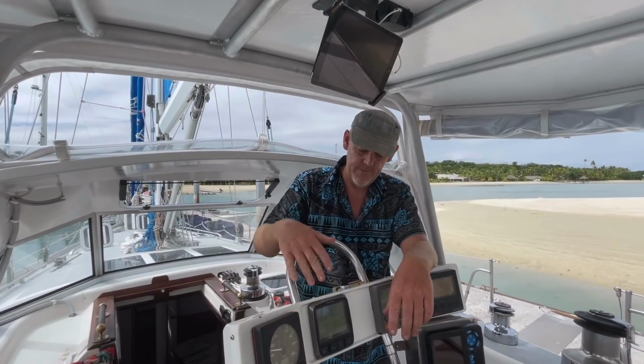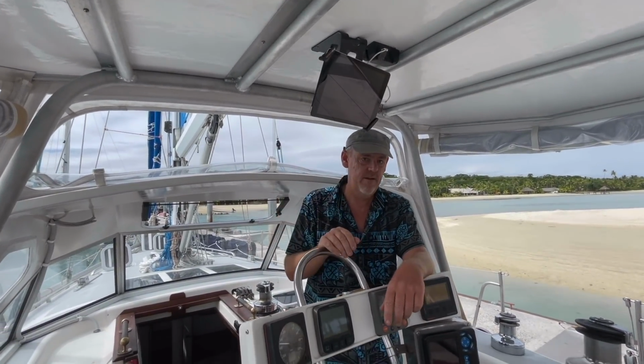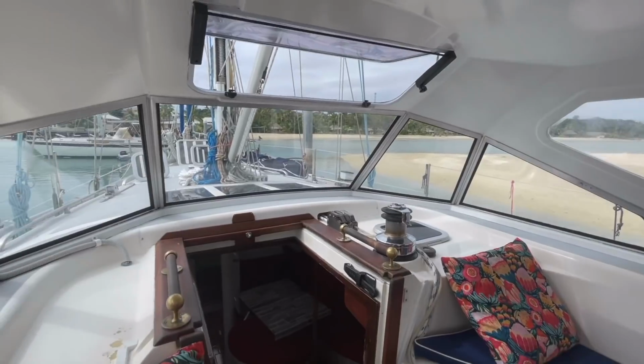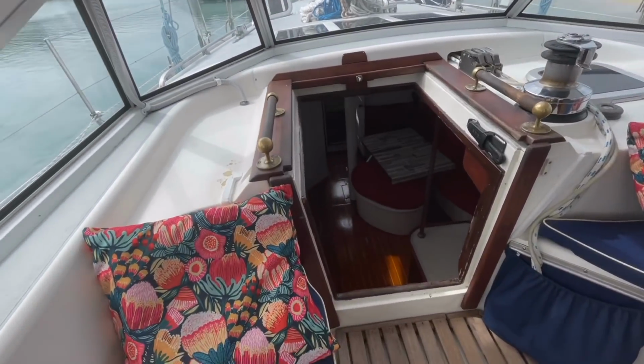Oh, great. So you don't have to keep flicking between screens, but we've got a good view around. Especially in Fiji, you want to have that satellite for spot-on navigation. Excellent.